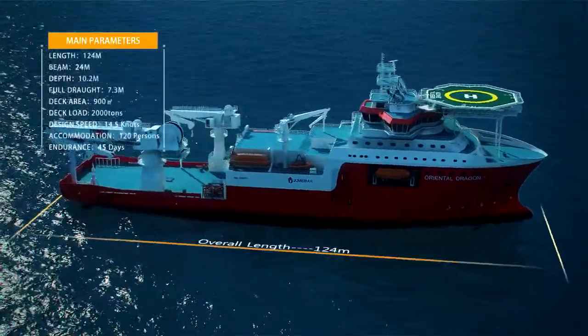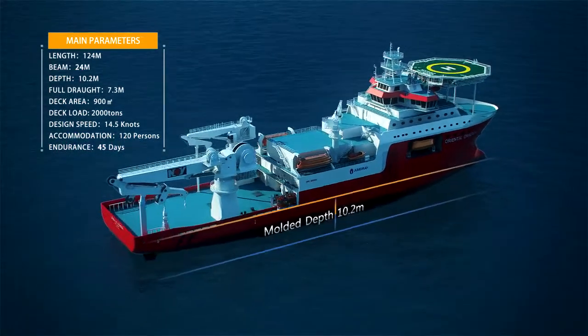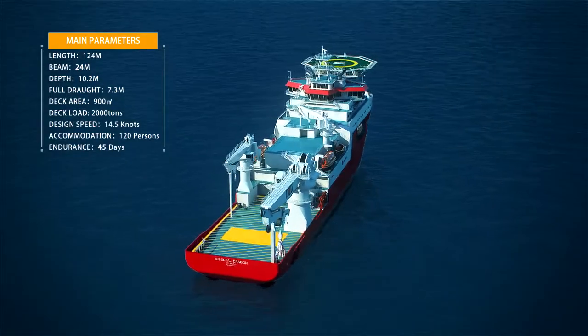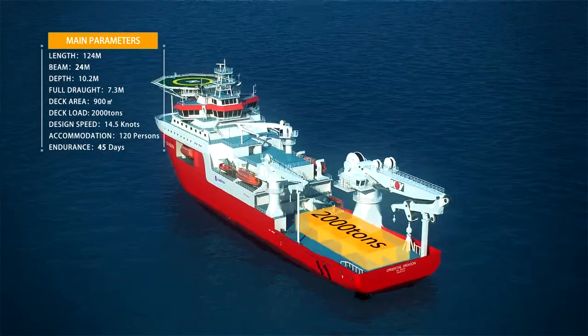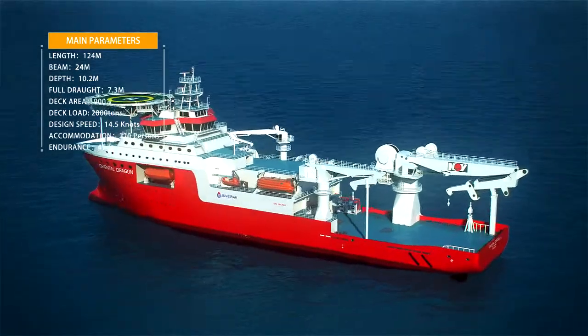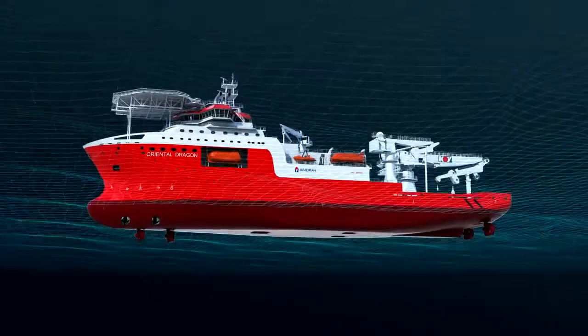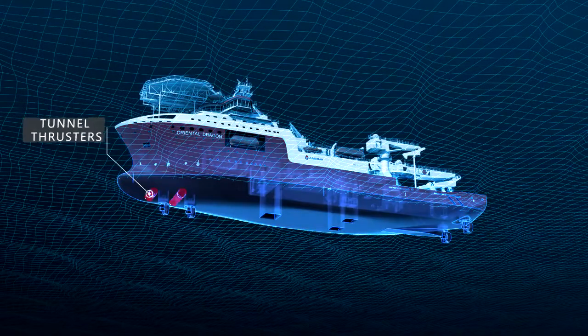Oriental Dragon is 124 meters in length, 24 meters in beam, 10.2 meters in depth, and 7.3 meters in full draft, with accommodation facilities for 120 persons and 45 days of endurance. There is a 900 square meter working deck with 2,000 tons loading capacity on the vessel. The design speed of the vessel is 14.5 knots.